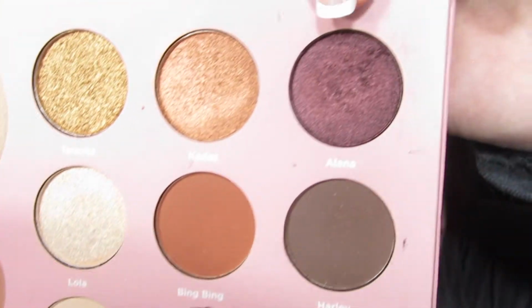Alright, and that doesn't have to be perfect, but we're going to take the shade Alana, which is a really nice deep burgundy shimmery shade, and we're going to pack it right over the top. And now you see why we laid down that powder. This is a gorgeous shade. It does have some fallout to it though.